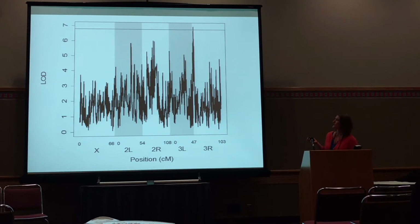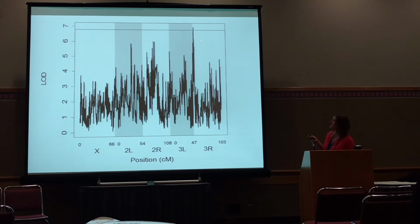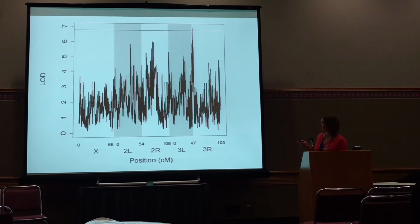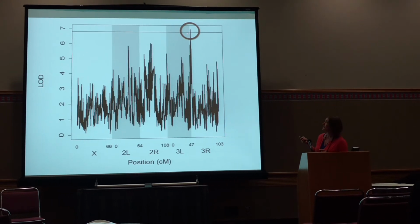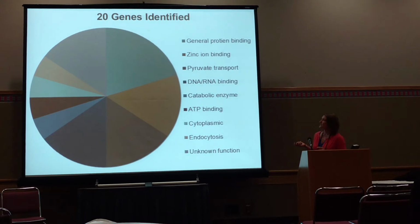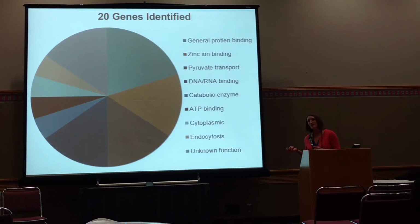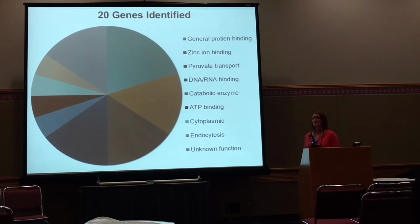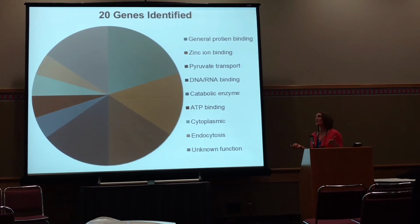And I got these results. So this line here represents the default significance threshold for the quantitative traits. As you can see, I did find one QTL that met that significance threshold. And within that QTL, I found 20 genes that I was able to use FlyBase to pinpoint the exact location. It's about an 80,000 base pair range.